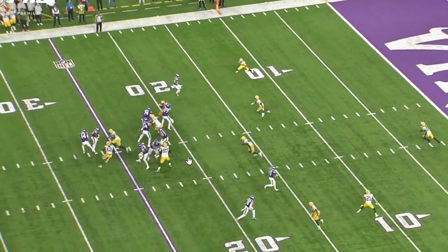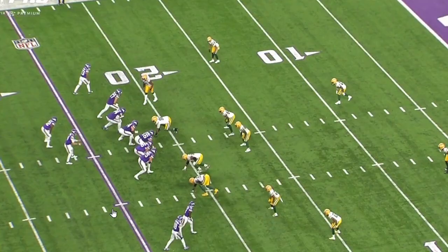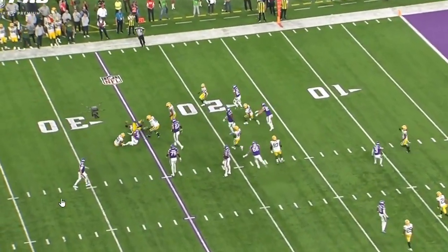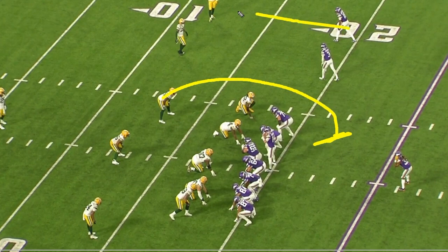Absolutely perfect. I can't watch enough Edgerrin Cooper. Honestly, if I could make an hour-long video, it would be Edgerrin Cooper. I love it. Now, here's another cool play. There were a couple more tackles I could have shown you, but I did want to show you his explosiveness off the edge here. Now, guys, they do end up getting a touchdown on this play.